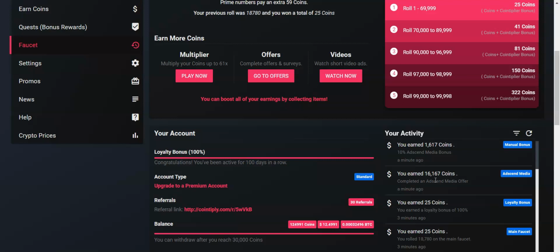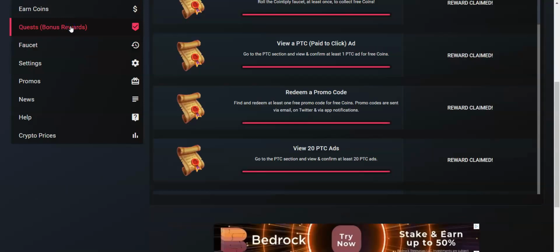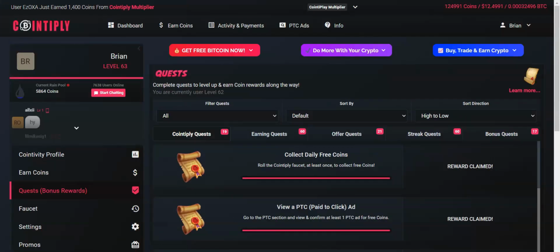But what I really want to show you guys is that there's this new quest right here, this bonus quest. This is what's really cool, because this is another way to get more and more free Bitcoin paid to your account. And it's a simple quest to do. Like the first one says, click daily free coins, roll the faucet at least once to collect free coins. And it gives you a total amount of coins. I think it was 100 coins for doing that.